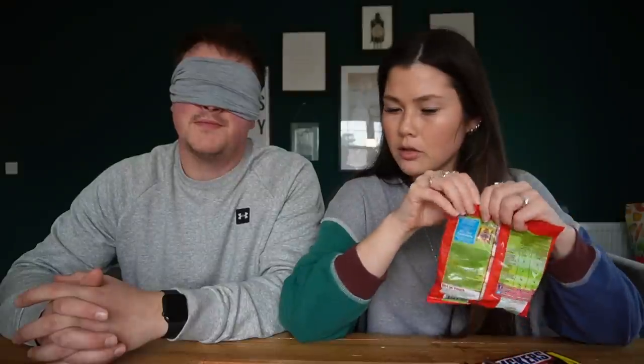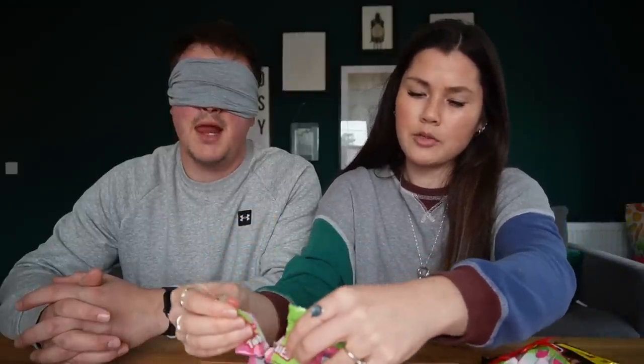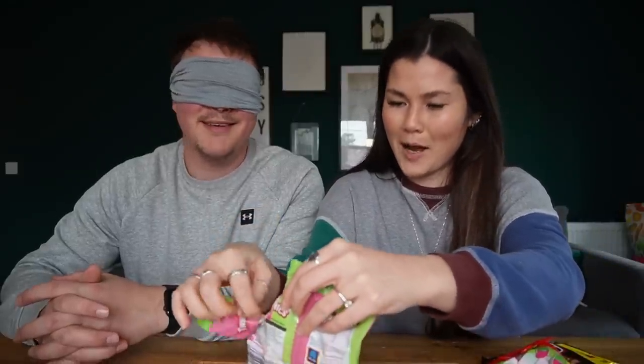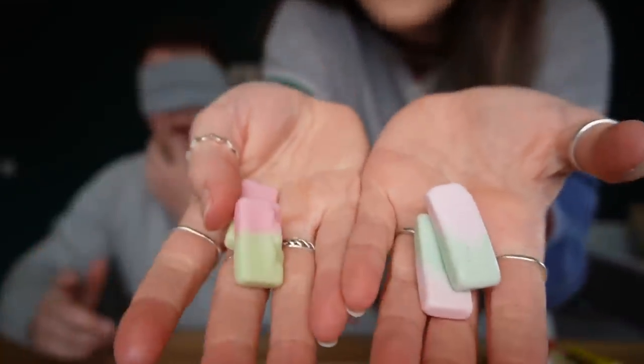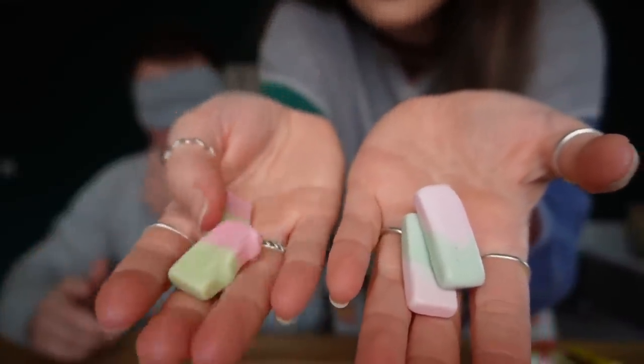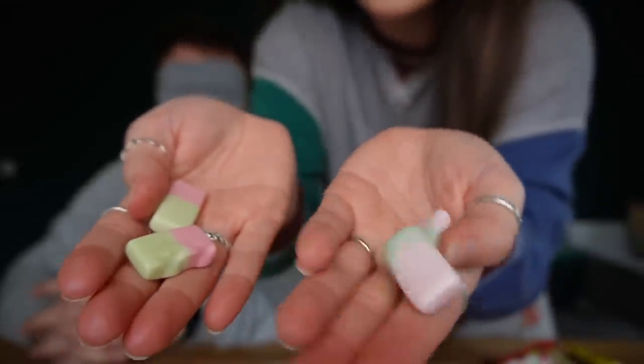So they look very similar. I reckon these are going to be exactly the same thing. Oh, they smell delicious. I love these. They're both sour? Cherry and apple. Okay. Interesting. So here's a little close-up difference. These are the Twinnies, and these are the original branded ones.